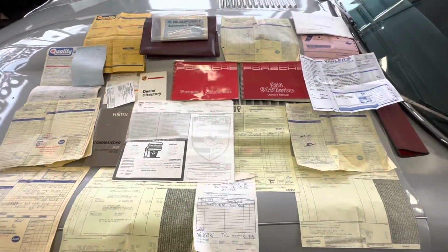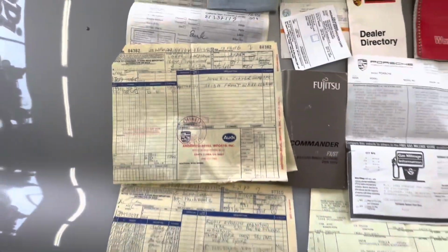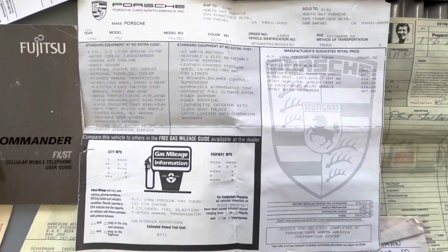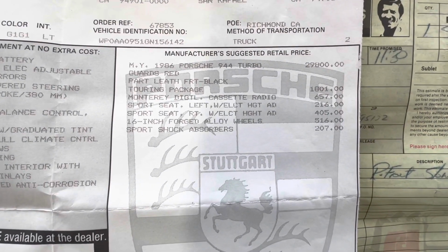Okay, here are the records that we have for the car. Most of them are just old stuff from when it was on the road about 20 years ago or so. This is the coolest part. This is the buyer's guide, the old buyer's guide. So it'll tell you the factory options. It looks like they put quite a bit of options there.